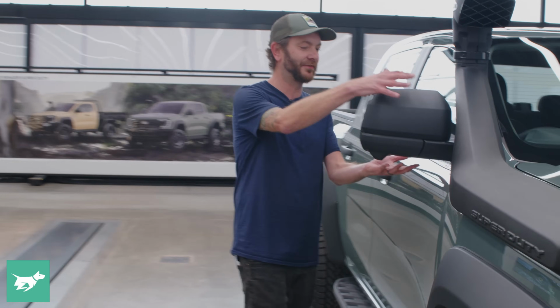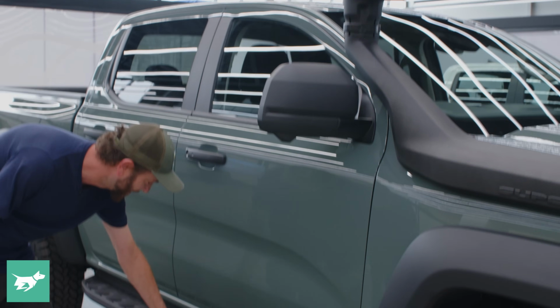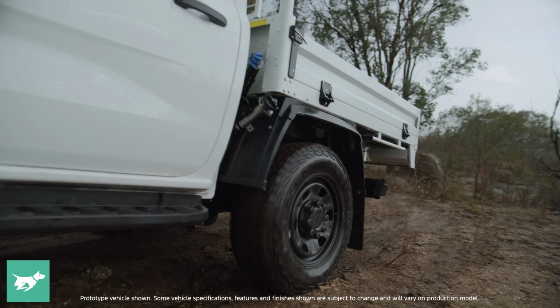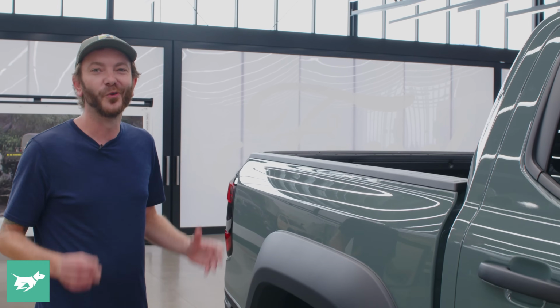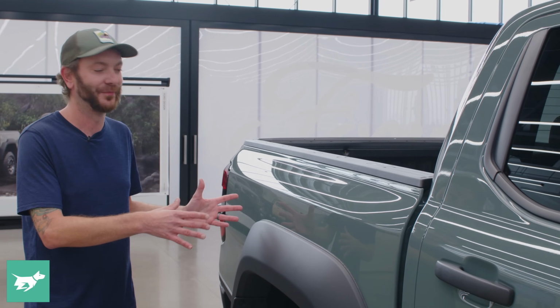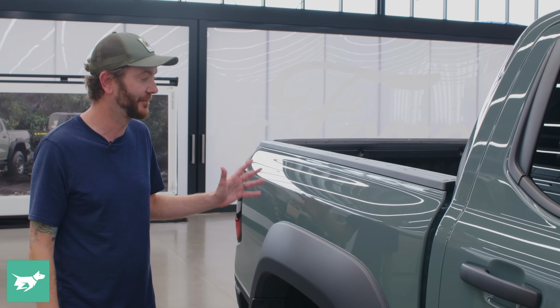So we've got these massive mirrors, which is really good to see if you're going to be towing, as well as composite side steps, which can be upgraded to a steel rock slider, which I love. That's a great thing. Moving back down, massive tub area, which can take just so much, anything you can throw at it. Ford really want you to do these things up. They're telling us they want to see what you can do with them. So you can chuck the accessories, chuck the canopy, all that sort of stuff on it, and this will take it, which is so cool.